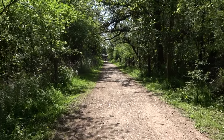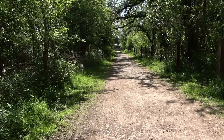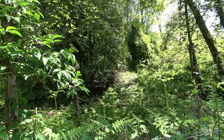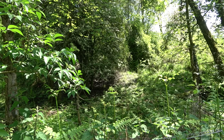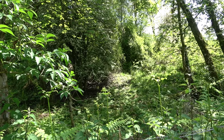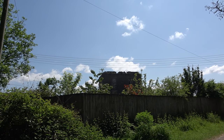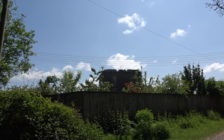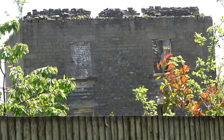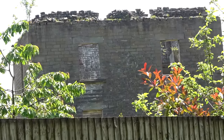And now we're making a little bit of progress, not much, but a bit. We still have the Lightmoor Colliery spoil heap on our left. It's huge. Been walking along it for God knows how long. This is the building we could see from the lake earlier on. This is what happens to a listed building when nobody will take it on. Won't be around much longer, I don't think.